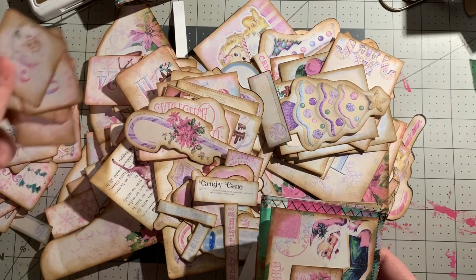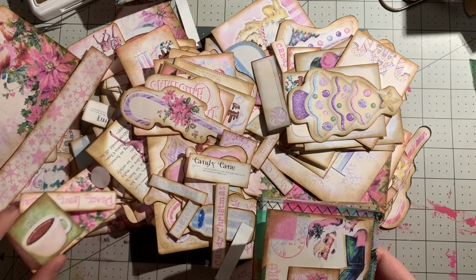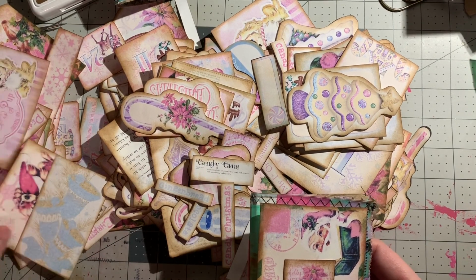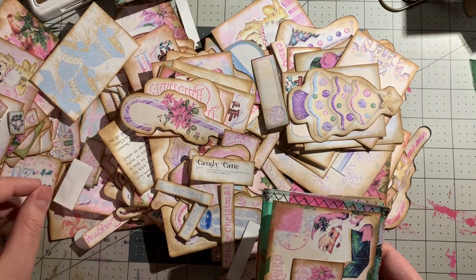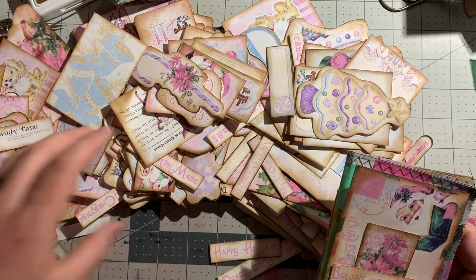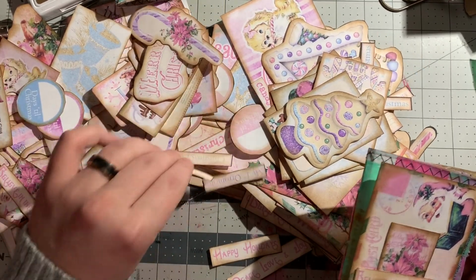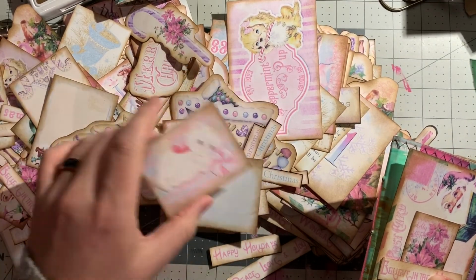I know it's in here somewhere. There's the advent dates. It's a belly band. Some coffee. Oh my gosh, there's so much stuff in here. I love it, but I should have been more organized because I can't find anything. Okay. And this video, the rest of this video may be me just digging through stuff trying to find it.